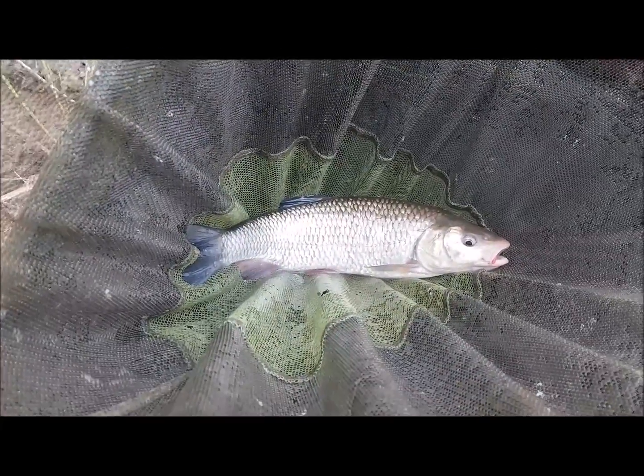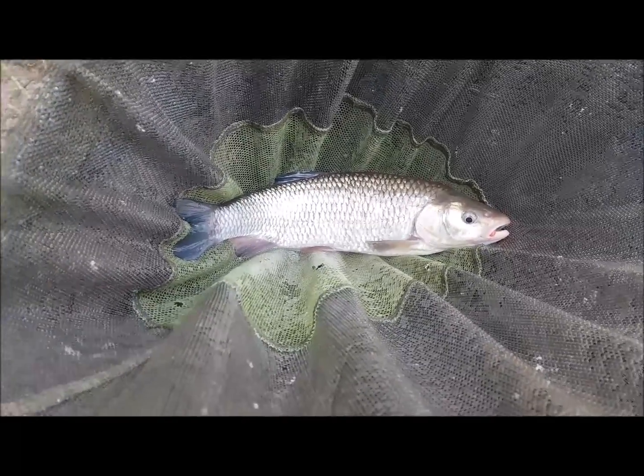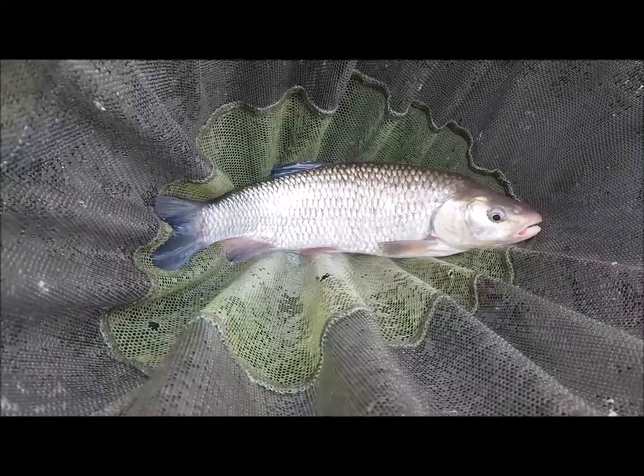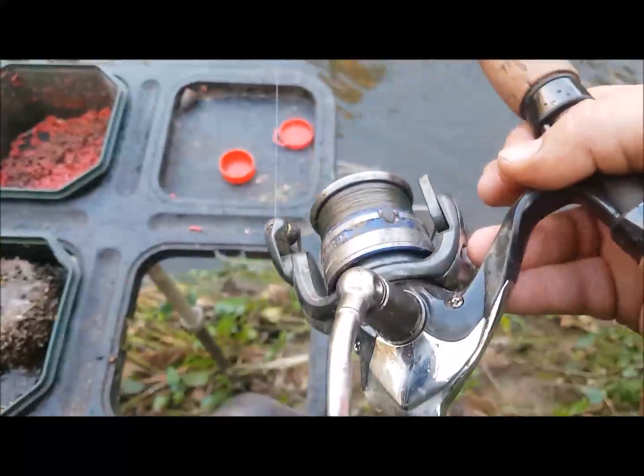Outwitting them, forcing them into making a mistake, whether that's putting loads of feed in to get them going and then cutting right back, or changing a hook bait. But always changing, keep them thinking and you'll get the bites.